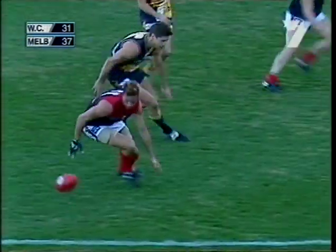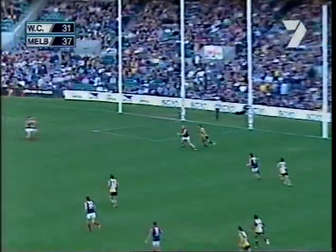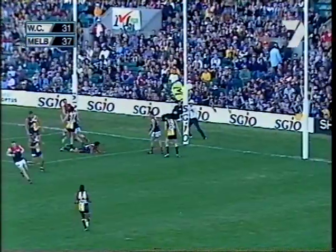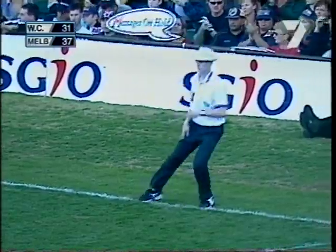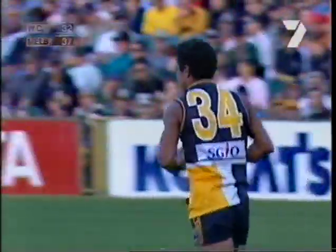So it's deep in Melbourne's attack. Simmons found himself in various places. Woden doesn't mind a shot for goal from there. Schwartz off the ground. And it's a behind.